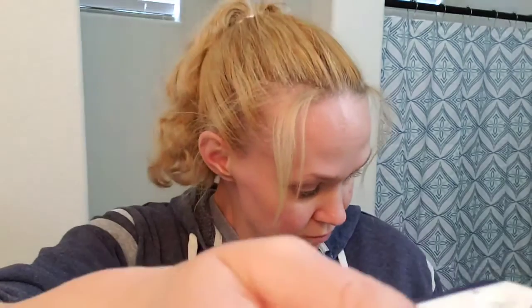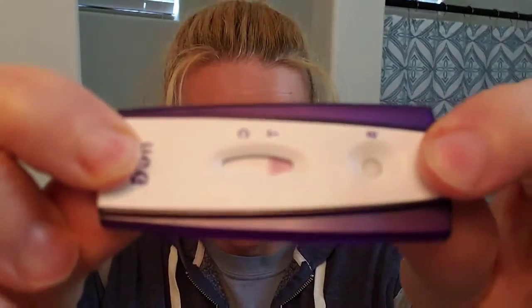Hey, it is now 12 DPO. I am ready to take that, so let's do it. Going. That's just the liquid going across. So I'll just come back. Okay, it's time to look. I'm gonna point it up here. I'm not gonna look at it.